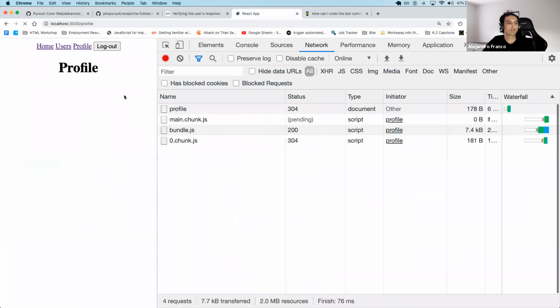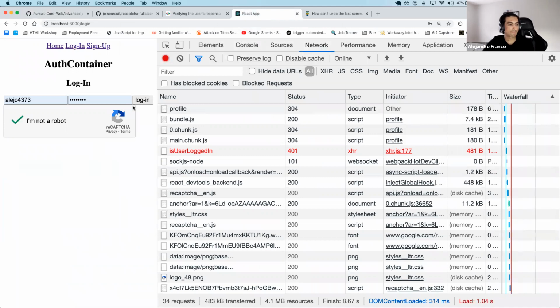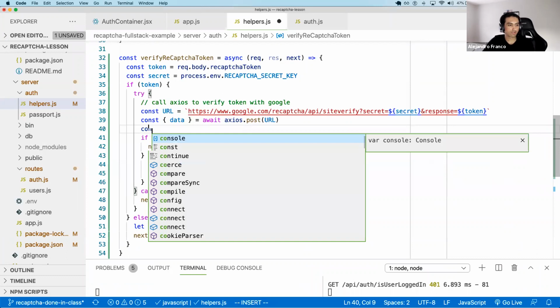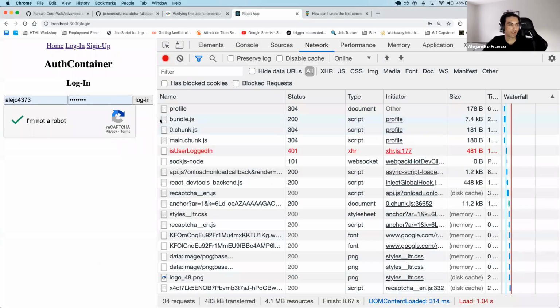React. Cool. Let me refresh this page. I have to verify that I'm not a bot. Click that. Then I'm going to log in. Oh, you know what, before I do that, let me console log here for you. Console log data that we got back, verification data, so that we see what that looks like. And if my token hasn't expired, then I'm going to send that.